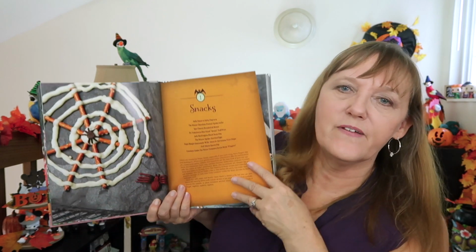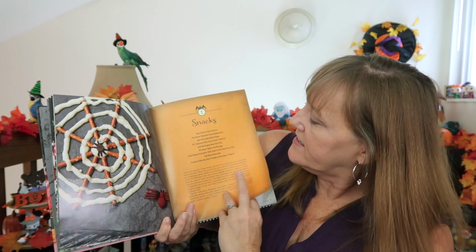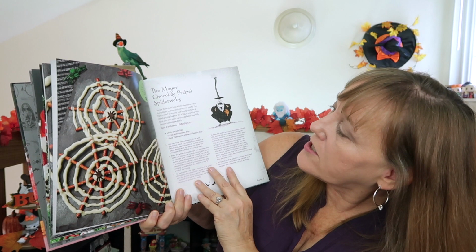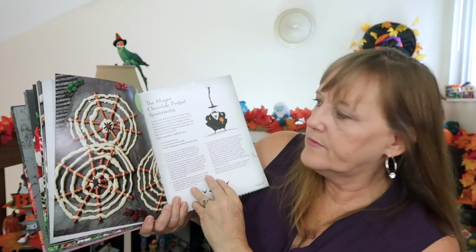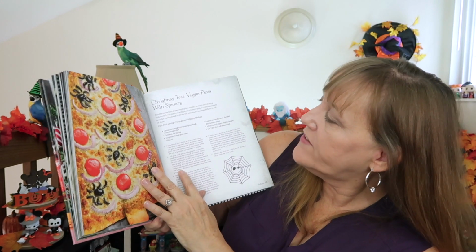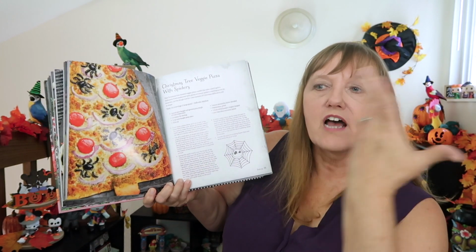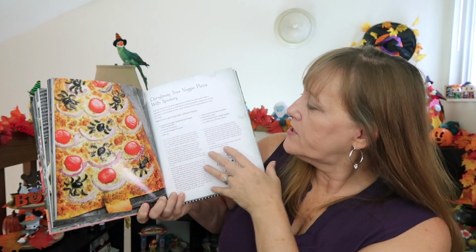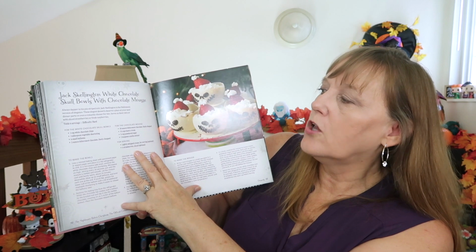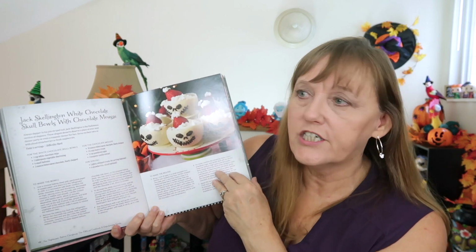So here we have some recipes. Look at that. So those are the snack section. We have the Mayor chocolate pretzel spider webs. See, super fun. I'm gonna skip through here. We have Christmas tree veggie pizza with spiders. So see, it's Nightmare Before Christmas. So this book will last all through fall and into Christmas, which is really nice. As well as Jack Skellington white chocolate skull bowls with chocolate mousse. I'm making those for sure.